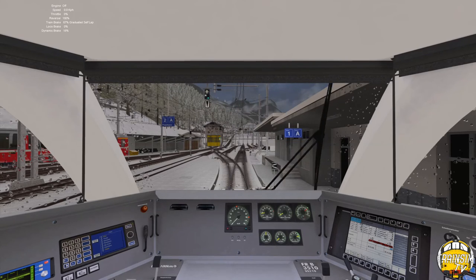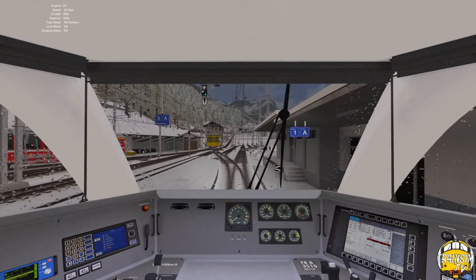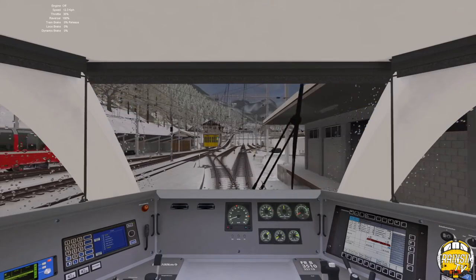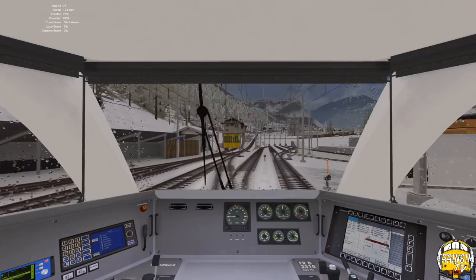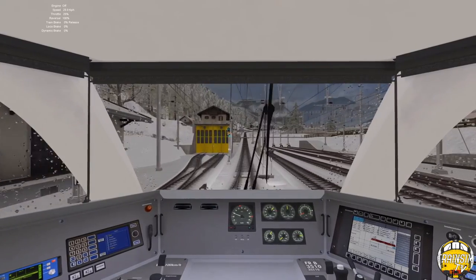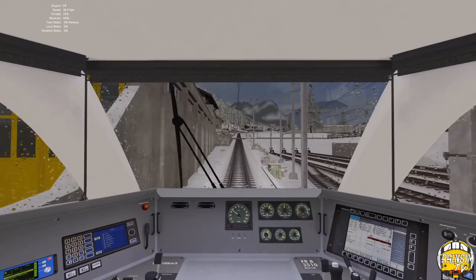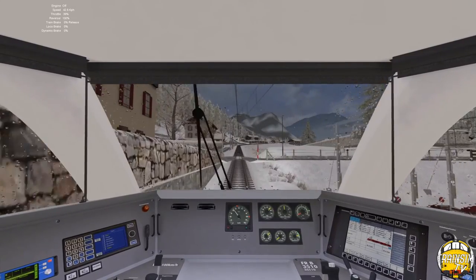So the last 5 kilometres sees us continue now to Cadera. We'll try and drive this last section without the HUD, just to see how well we can do it. But it's 55 kilometres leaving the platform. And immediately we start climbing.